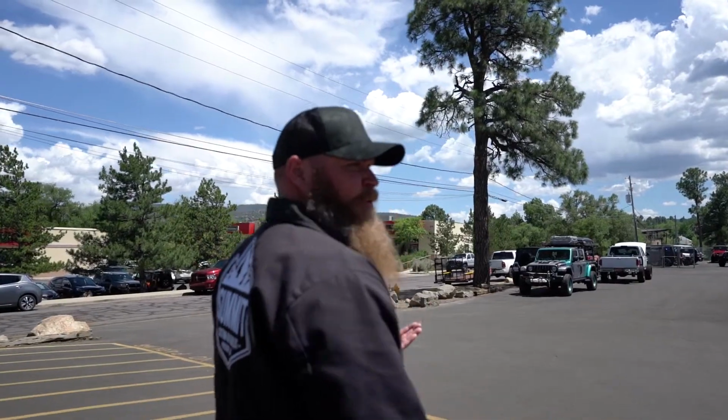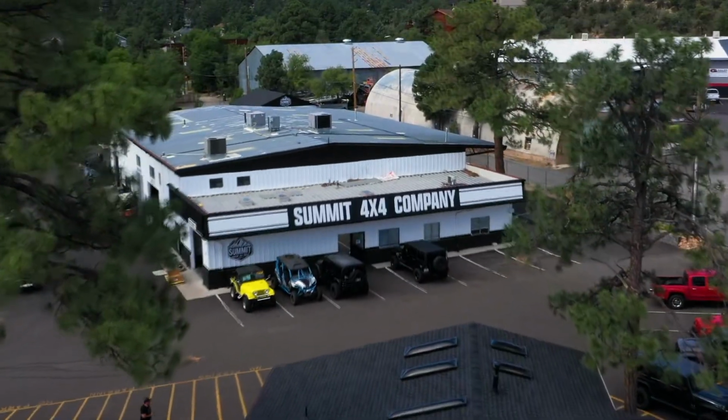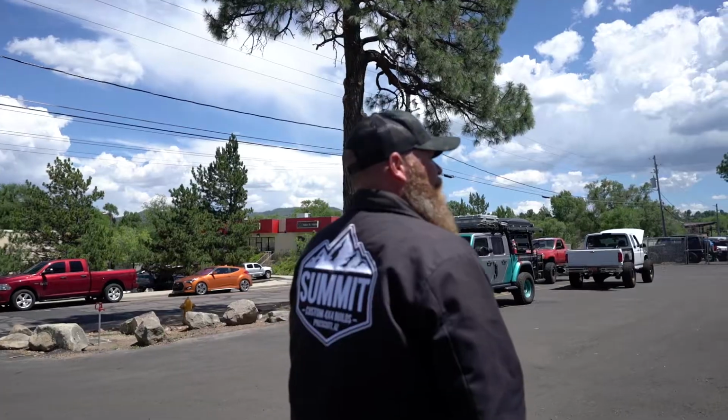So out here, we've got a total of 1.6 acres that we're on. The showroom that we were just in is about 2,000 square foot. Out here in the shop, between the main shop and the alignment bay, we've got about 10,000 square foot out here. So plenty of room for activities.